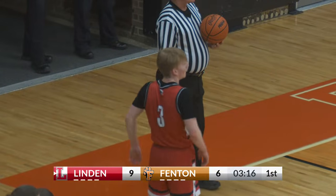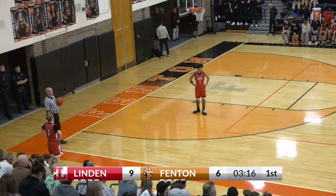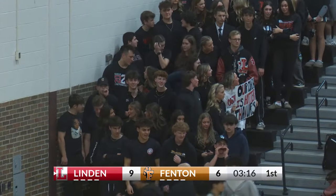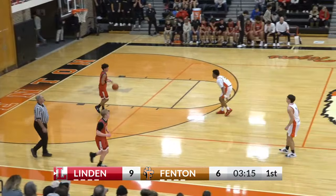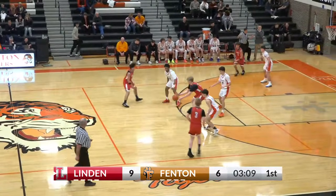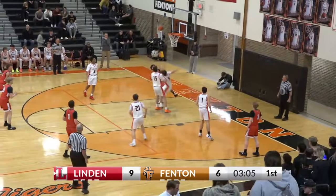Linden has had a really nice start to their season, a 6-2 record that their head coach, Brendan Miller, feels like should even be 6-1. They dropped a really close matchup, learned a lot from it. Meanwhile, Fenton is battling through some adversity, a tough start to their season that they're looking to bounce back from with a rivalry win today to bring them the momentum they need to carry them through the rest of their season. The record to start was 1-7.